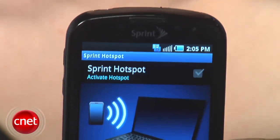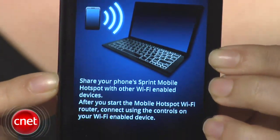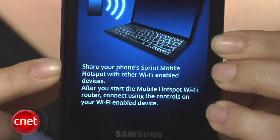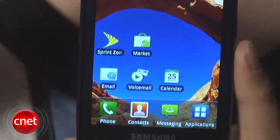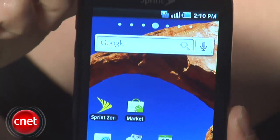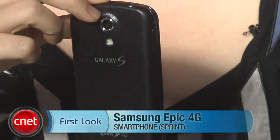The Epic 4G also has a 1GHz Hummingbird processor, which keeps it running along very smoothly. You'll also be able to use the smartphone as a mobile hotspot, 3G or 4G, for up to 5 devices. The Epic 4G is available for $250 with a new 2-year service agreement and after a $100 mail-in rebate. Like the Evo 4G, however, there is a $10 extra fee for the data plan. That $10 extra gives you 4G access as well as access to premium data services. I'm Nicole Lee. This has been the first look at the Samsung Epic 4G.